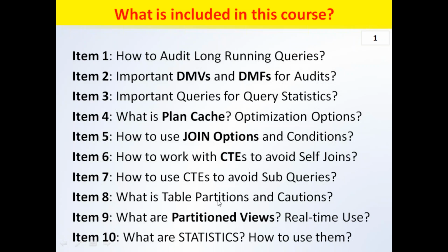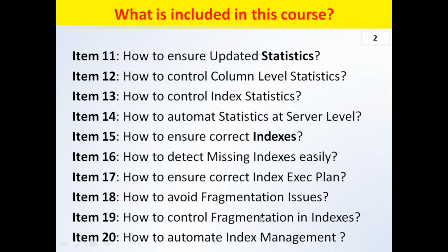what about table partitioning and why it is not recommended in real world, and what are the options, what are the alternatives. Then what about partition views, how they can be easily integrated, made live in your database with partition views implementation, or existing live databases, how to incorporate partition views onto your existing live databases. Statistics, what are statistics and how to use them.